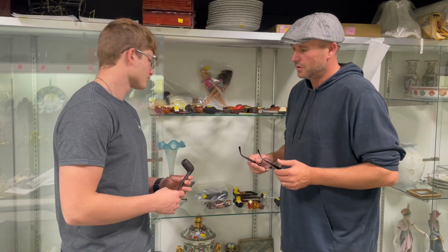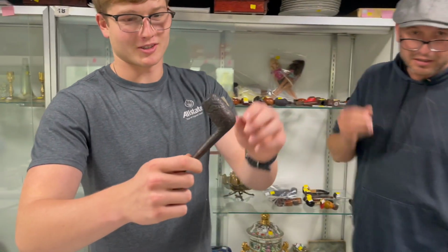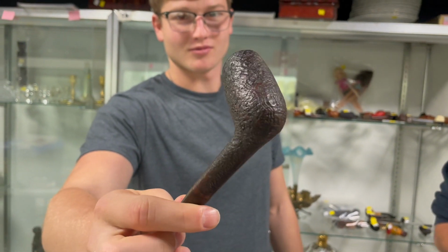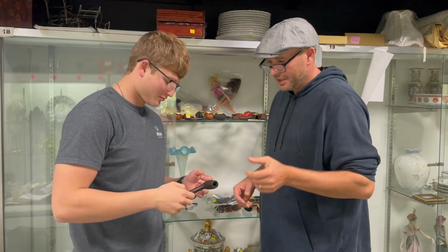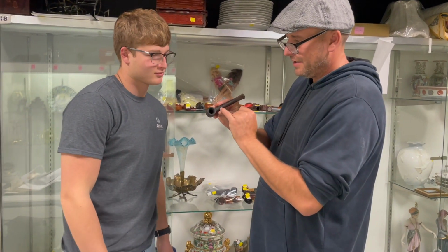So the one that Lucas is holding, if you can, Lucas, kind of show him that pipe, and just hold it, let Joe kind of zoom in on that. So this pipe here is a Dr. Grabow Grand Duke imported briar pipe. And I have never sold a Dr. Grabow imported pipe before, but it's signed right here.